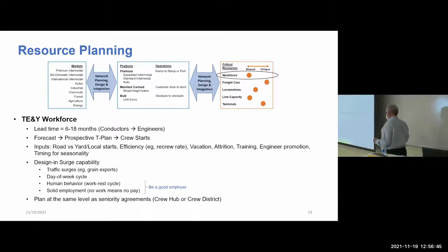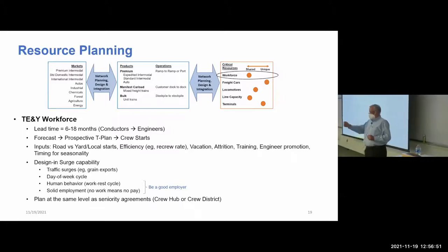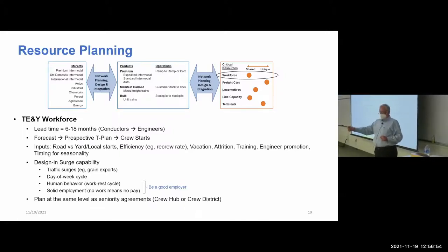You can't pick up engineers who run in the Texas Gulf and say, hey, I need you in the Tehachapi Mountains, so get on a plane and go out there. You can't do that. They have to be trained to do that, and it takes a long time. So you got to be planning it at the crew district level.